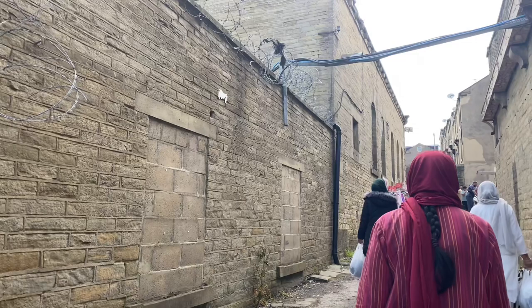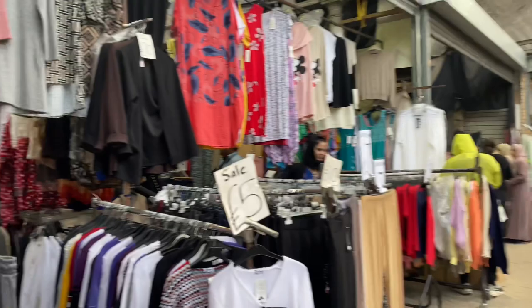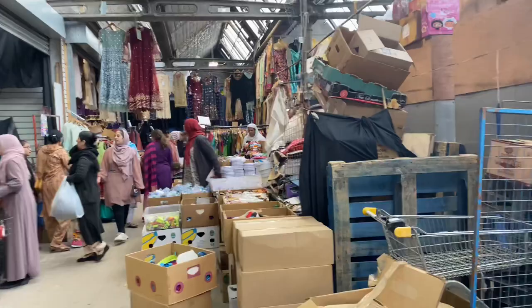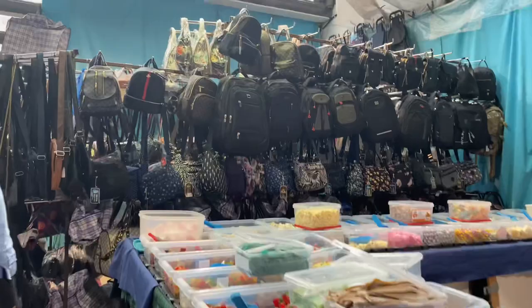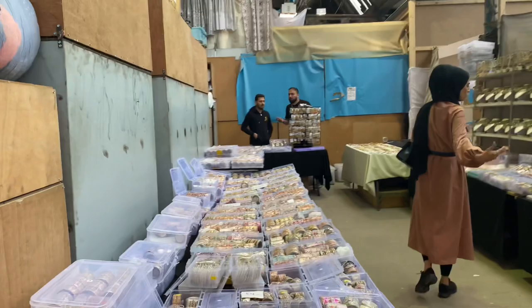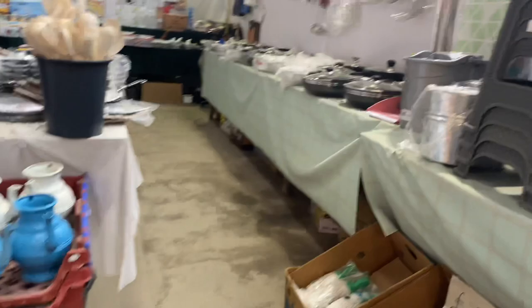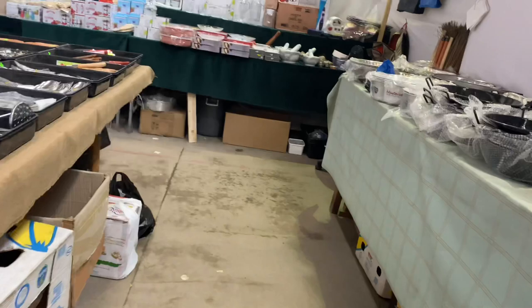This is another market. I think we're going to go inside this one. Market 3. These are what the indoor markets look like. Clothes. I think that's vegetable, maybe it's not. Sweet. Bags. More bags. Bangles, jewelry. Wow. Kids sets. Coats. Household utensils. Let's see what they have here. Silverware, lighter, paintbrushes.